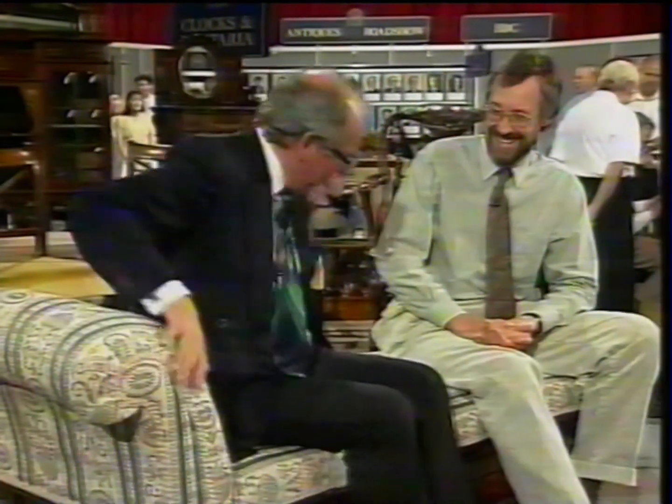Well, it's a sort of great temptation to actually recline here, isn't it, this afternoon? Have a quiet snooze. It's very comfortable. Yes, it is.